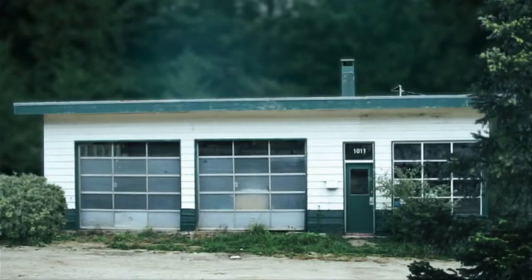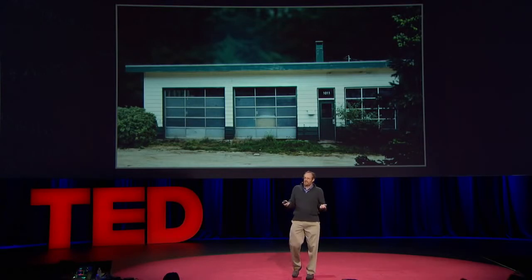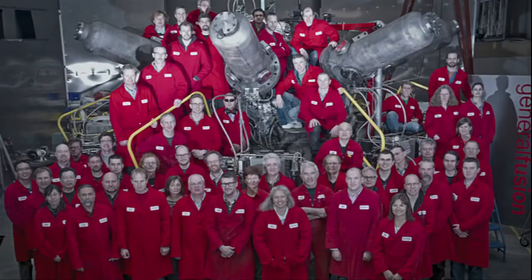Let's make that. So we built this machine in this garage here. We've made a small machine that we managed to squeeze a little bit of neutron out of. And those are my marketing neutrons. And with those marketing neutrons, then I raised about $50 million, and I hired 65 people. That's my team here. And this is what we want to build.